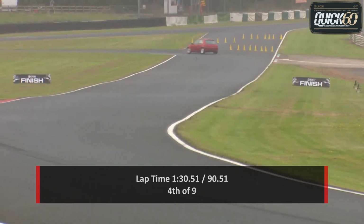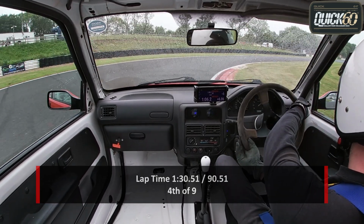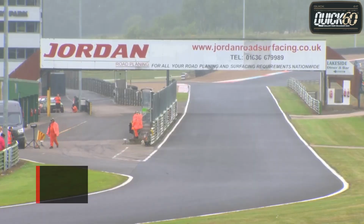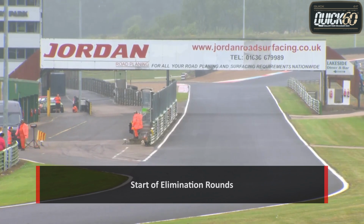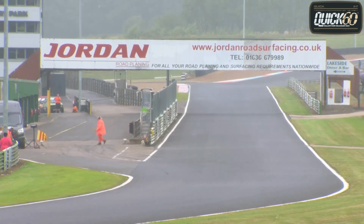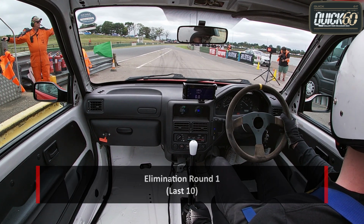His best time, an 82.3. This one in the 90s, a 90.51. The fastest 60% of each class will go through into the next round. The remainder will be eliminated, and that will continue on until only 2 cars remain for a final run against the clock to see who wins each category.